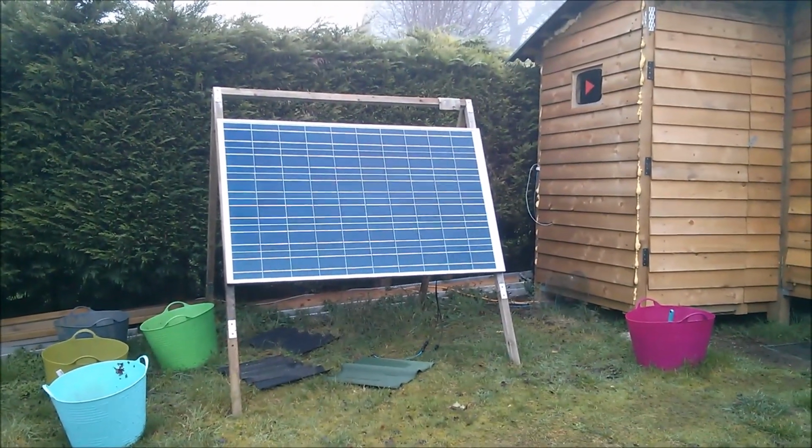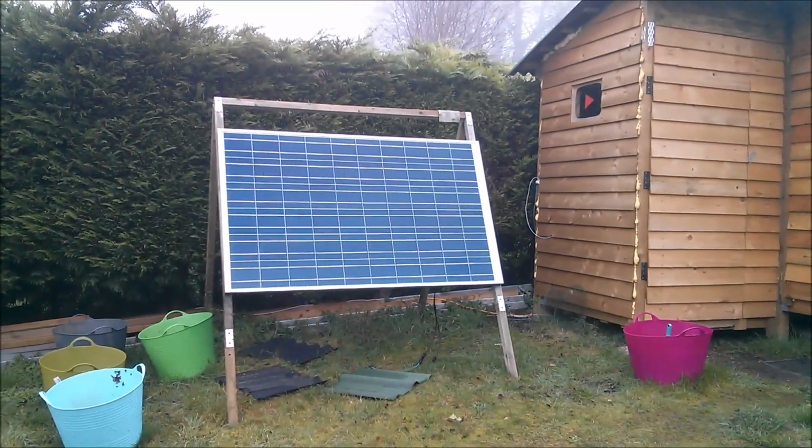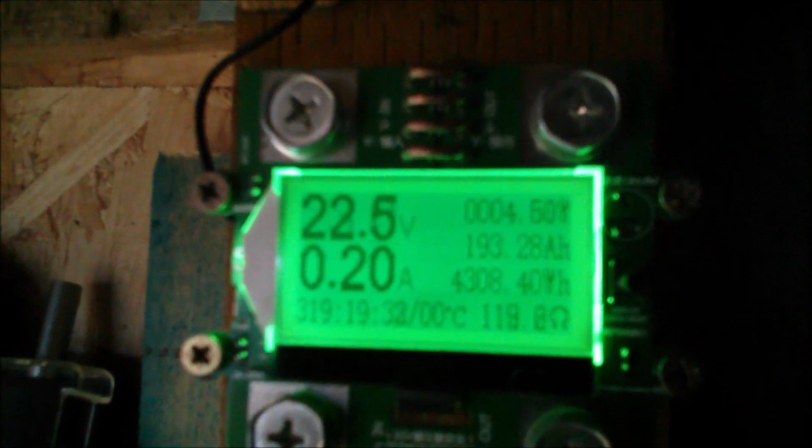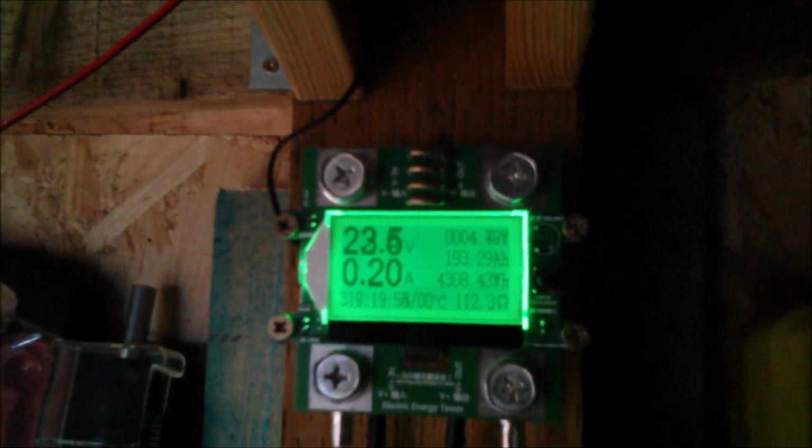On a day like this, that panel generates virtually nothing. In fact, we can see how much it's generating. Well, actually it's not doing too bad. It's producing 4.4 watts. Now that's into the PS5B, which does seem to be much better at energy harvesting when the panel is generating virtually nothing. It says 2 watts there, but that's disputed by this panel, which says about 4 watts, 22 volts at 0.2 amps.